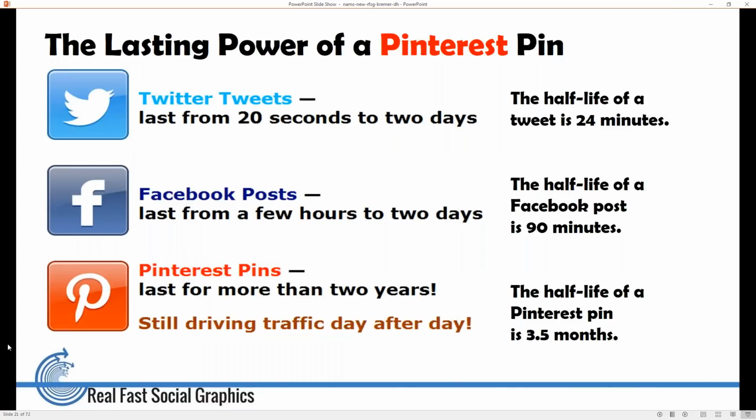But the incredible value is the power of a pin to last forever. I'm still getting traffic to my website 5 years after I originally pinned that Bob Harper graphic. Daniel said the half-life of a tweet is 24 minutes. The half-life of a Facebook post is 90 minutes. That means half the people that will see your post on Facebook will see it in the first 90 minutes. But the half-life of a Pinterest pin is 3.5 months. That means half the people will see it in the first 3.5 months. That's 2,000 times longer than Facebook, 6,000 times longer than Twitter in terms of the life of a pin.